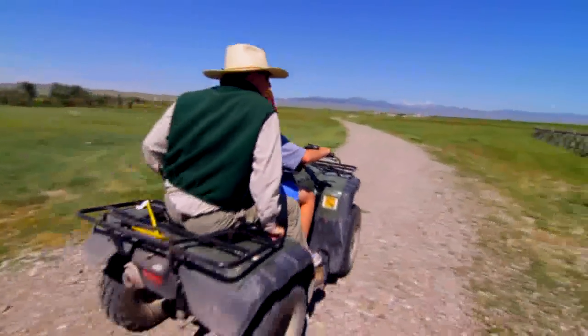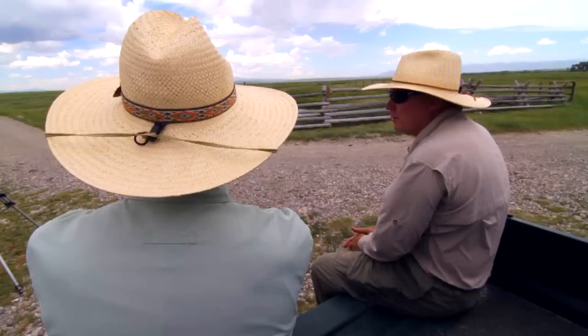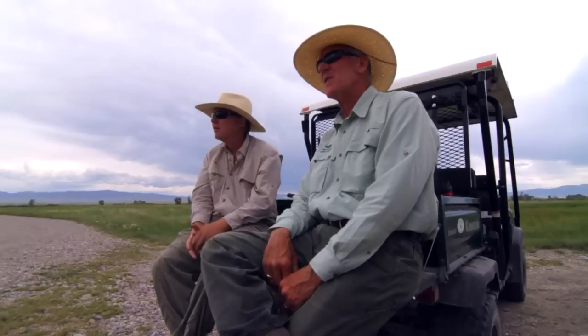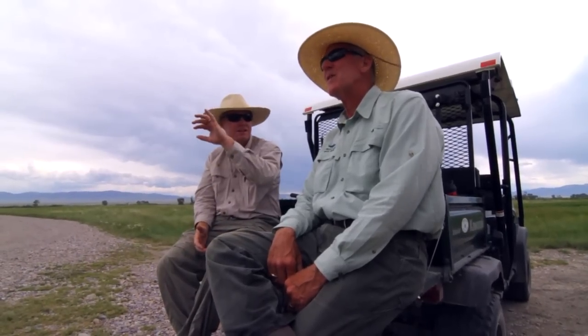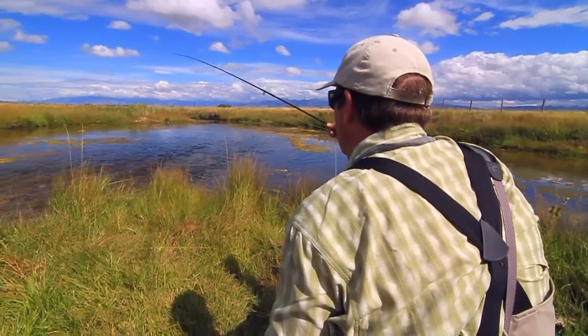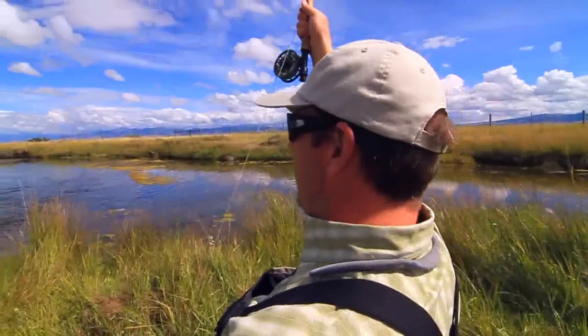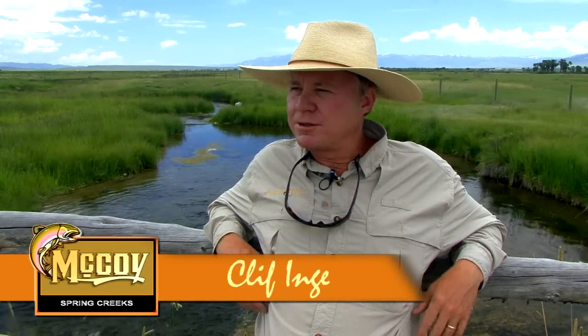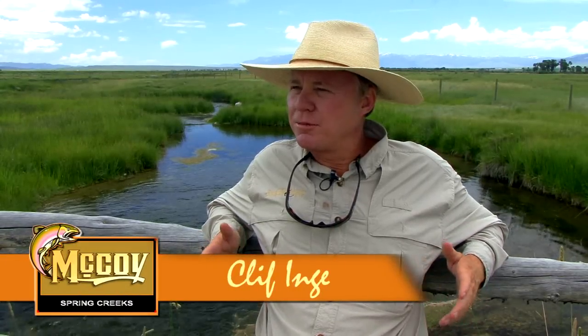An avid outdoorsman, McCoy Spring Creeks owner Cliff Inge is the publisher of Contemporary Sportsman magazine. In 2005, when Cliff was looking for a recreational ranch opportunity in Montana, he came across McCoy Spring Creeks. There. Nice. Very nice. We looked through the Gallatin Valley, we looked at the Madison Valley, and we came across this property that was owned by a guy, Pancho McCoy.